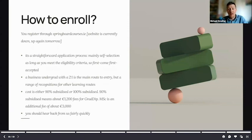On our side, then, as long as you meet the eligibility criteria, it's first come, first accepted. Main route to entry is a 2-1 business undergrad, but if you look on the business school website, you see we have a whole lot of other backgrounds that are acceptable, because having a diversity of learning experiences in the course is a great idea for everybody. So some people might have a 2-2, but some sort of relevant entrepreneurship experience. Some people might be coming from engineering, some from maths, computer science, etc. And that can all combine in terms of good groups.